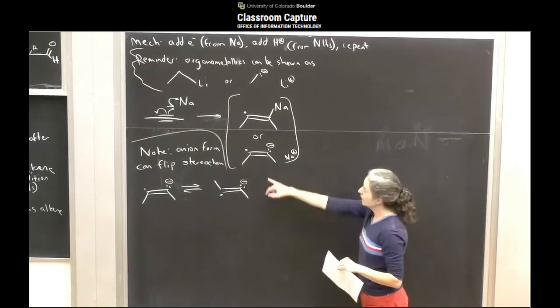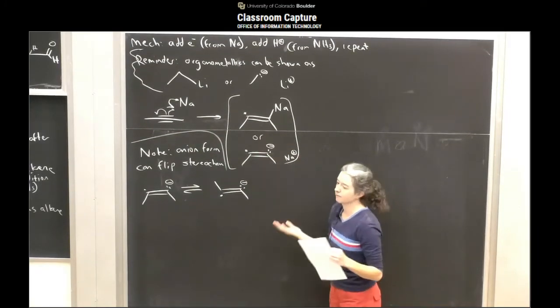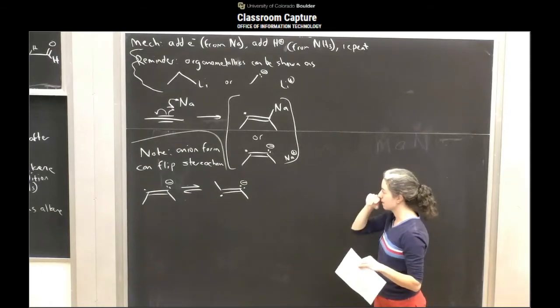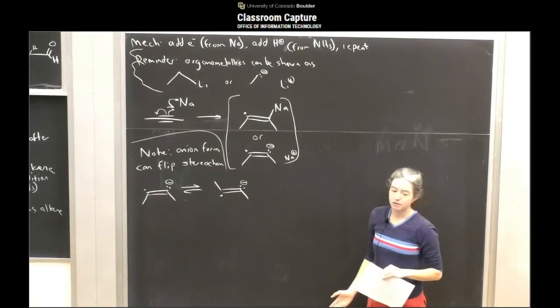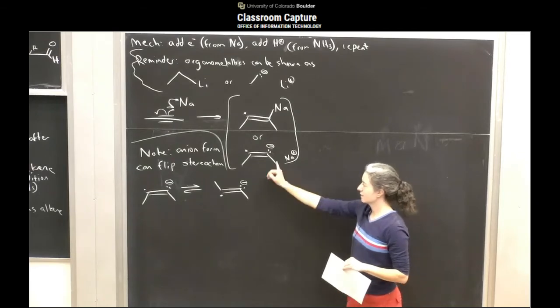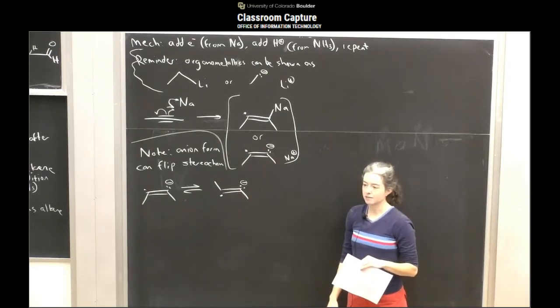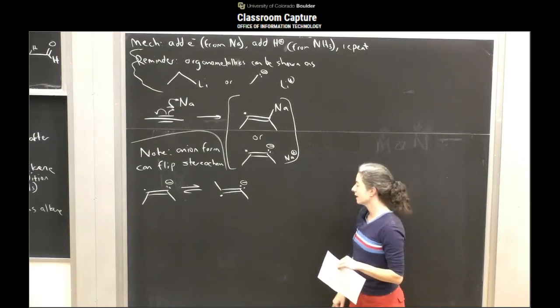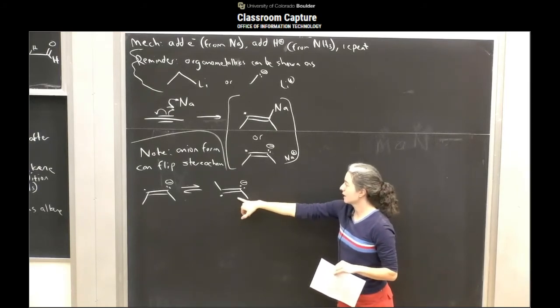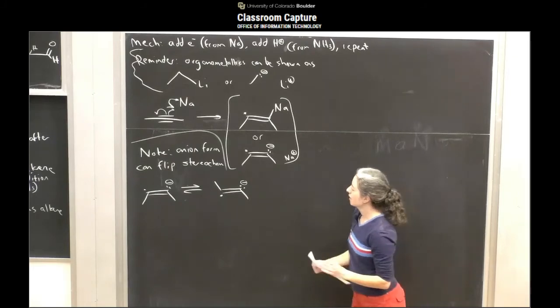Okay, so while it's in this form, it's sort of flipping its R groups back and forth all over the place because it can invert them just sort of at random. But based on what we know of alkene stability, which form, like the cis-like form or the trans-like form, is likely to be more stable? Trans, right? And so this form is where it ends up spending most of its time. Like it'll spend some of its time in the cis form.